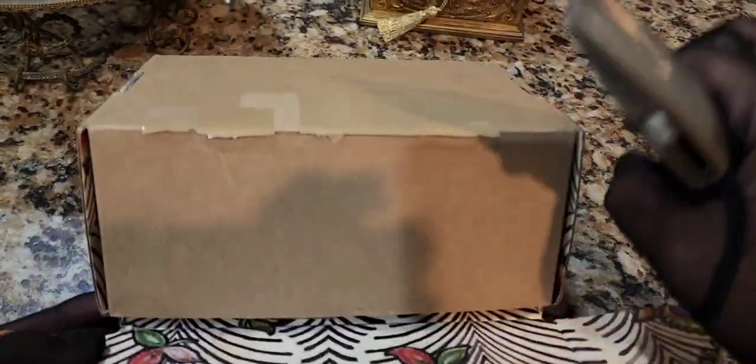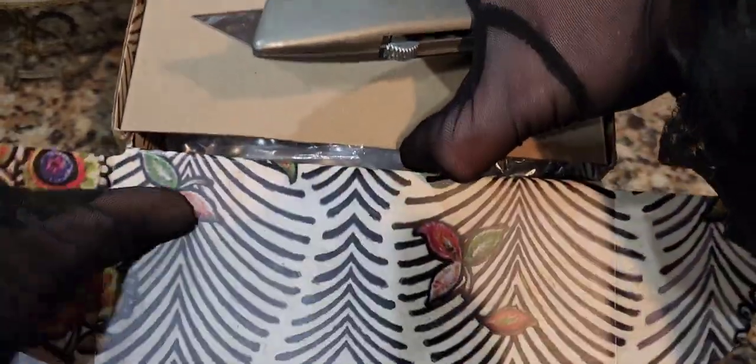And I'm trying to get this open. And hold on, I don't want you guys to see my address. And it's on the other side of the box. So let's, ow, I just like stabbed myself.